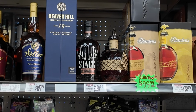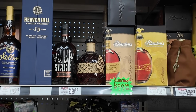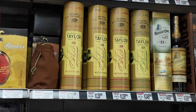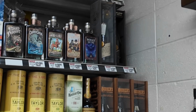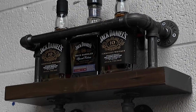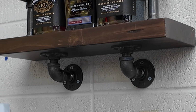And then a Stag, 24C, I think. Some Lanterns. Lanterns Gold, $250. And a bunch of E.H. Taylor there. Heaven Hill 20. Oh, you have a Heaven Hill 20 corn? Jack Daniels 10. Oh, the Booker's Rye. Oh, yeah. And the Van Winkle. Jack 10. Batch 3, the twice barreled.